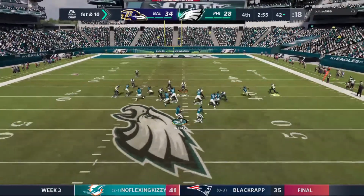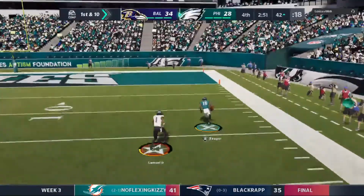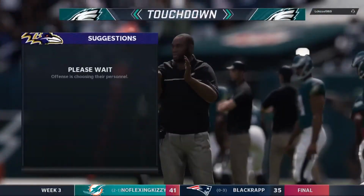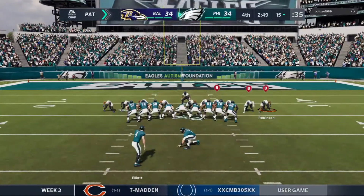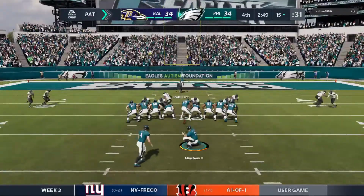Let's go. Play fake to Sanders. Now here's Wentz. This ball complete to Rager. Touchdown, Philadelphia. Jalen Rager, his second touchdown of the game, his third on the year. And the Eagles, if they hit the PAT, they will be in the lead.